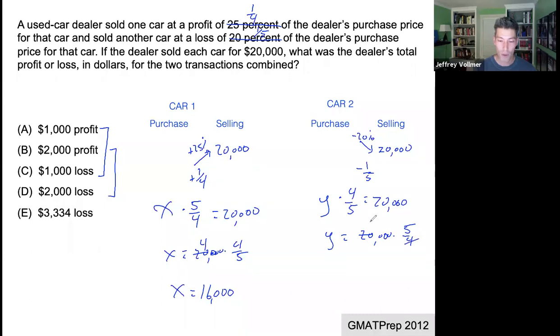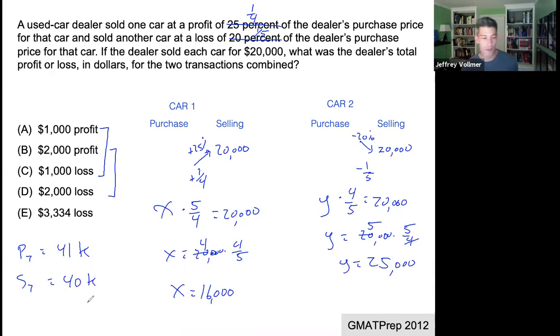20,000 divided by 4 is 5,000. So 5,000 times 5 would mean Y is 25,000. So here's the deal. You bought both cars for 16 and 25. So purchase total is 41,000. And selling total is, well, you sold them each for 20,000, 40,000 bucks. Better luck next month, right? You sell for $1,000 less than you bought. And so you've got a $1,000 loss.